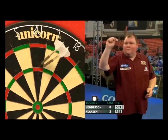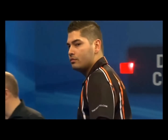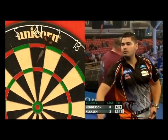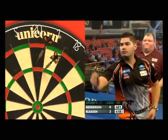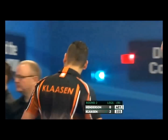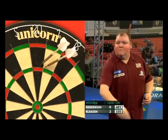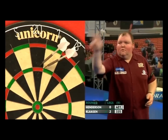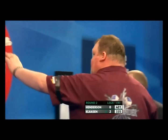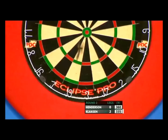Fast and furious from Klaasen. Don't want to go too far behind. All of a sudden it'll be over. Well, we see that the top players, they all miss the big numbers sometimes, don't they, when they're going for outshots, but you very, very rarely see a dart thrown out of the board. But it was costly. It was very costly. Well, it's affecting him as well. That's the main thing. He's had a decent start to the year with that run in the World Championships, trying to gee himself up. He knows that was a mistake.